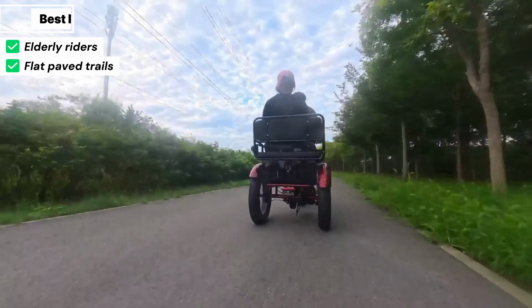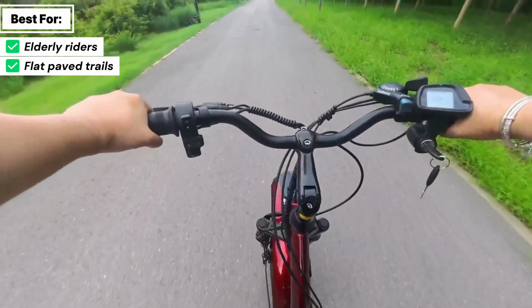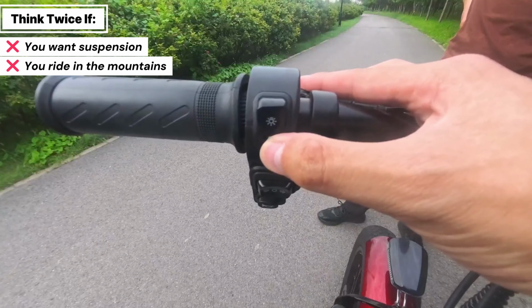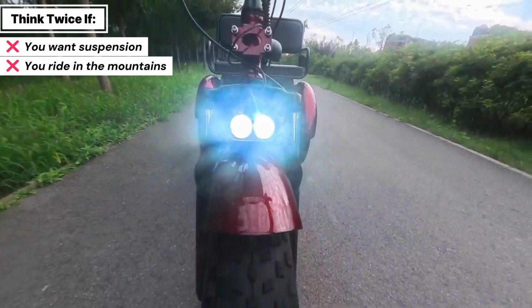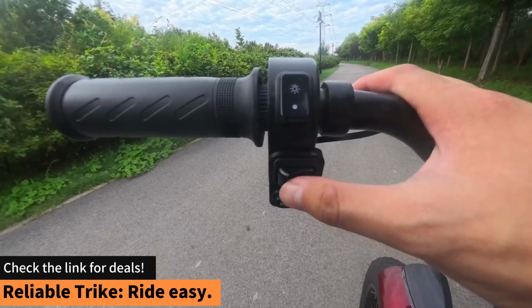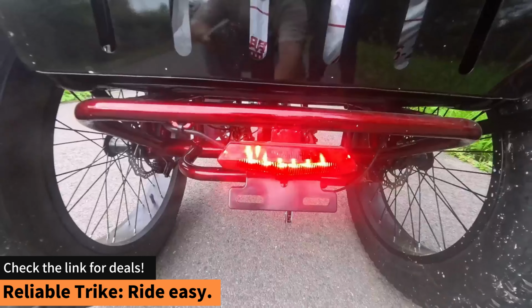It is incredibly useful for seniors or anyone with mobility issues who wants to regain their independence and explore their town safely. With plenty of storage for your daily hauls and an easy-to-use control panel, riding has never been this accessible. Ready to upgrade your daily routine?